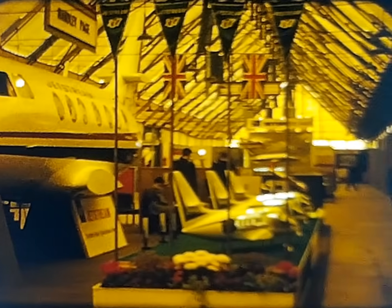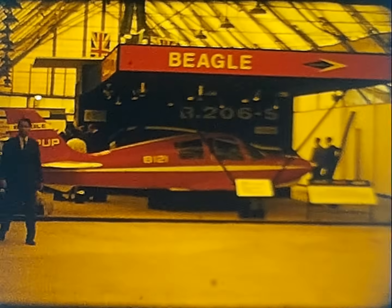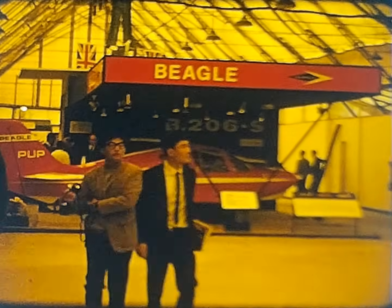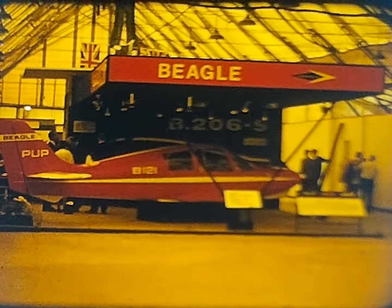The Gulfstream is a twin-jet swept wing powered by two Rolls-Royce Spey turbofan engines. The Beagle B121 Pup is a 1960s British 2- to 4-seat single-engine training and touring aircraft built by Beagle Aircraft Limited at Shoreham Airport and Rearsby Aerodrome.